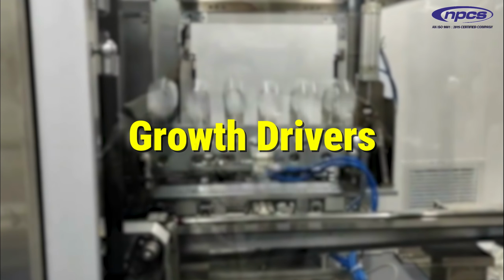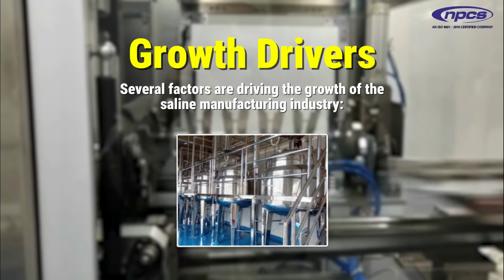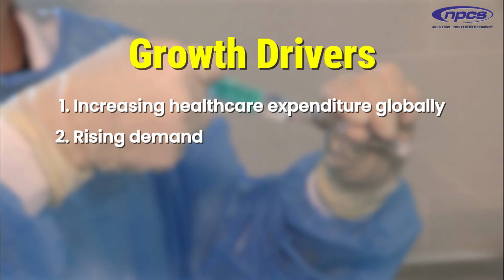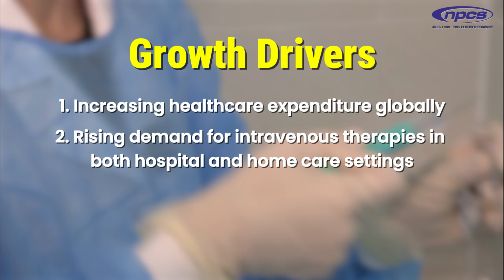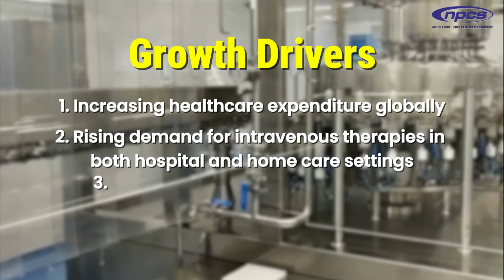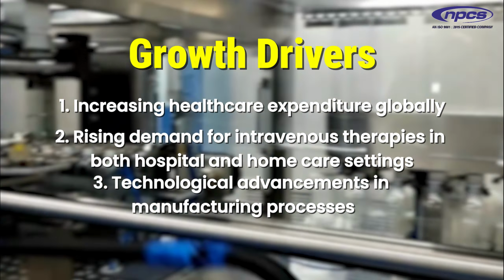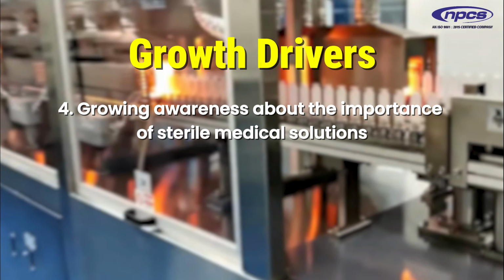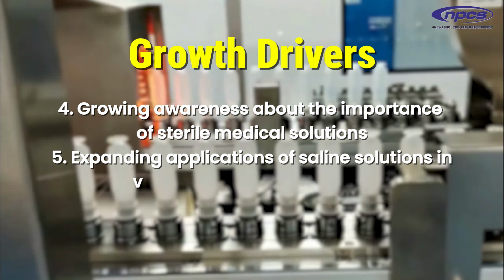Growth drivers. Several factors are driving the growth of the saline manufacturing industry. Increasing healthcare expenditure globally. Rising demand for intravenous therapies in both hospital and home care settings. Technological advancements in manufacturing processes. Growing awareness about the importance of sterile medical solutions. Expanding applications of saline solutions in various medical procedures.